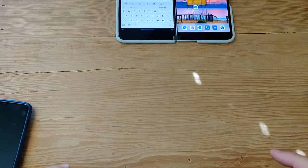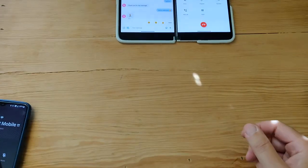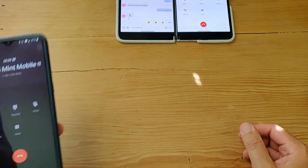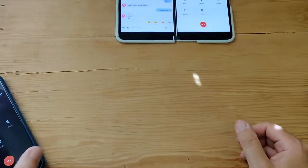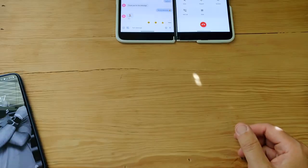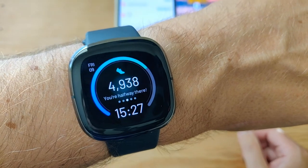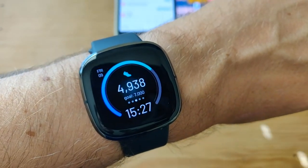Let's try phone calls. Now you can't take calls on this device, but you can quickly answer them and then grab your phone. So there you go. Oh, we need to kill that call. So yes, it does respond to text messages, and yes, it does respond to phone calls. Now you can't talk on it, but still, pretty cool.